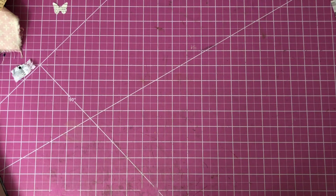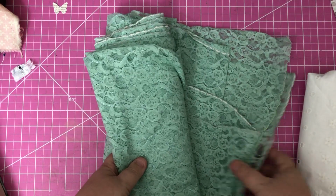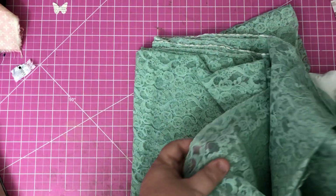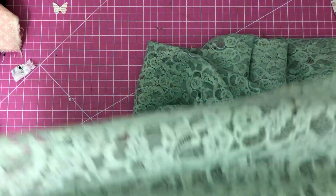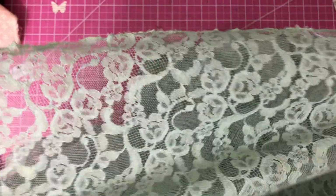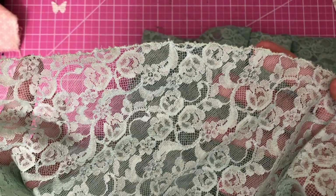And then I found a couple of little linens. So this was a tablecloth. This color is amazing. It's like a sage green. I'm not sure if that's really translating, but it's like a sage green and it's gorgeous.